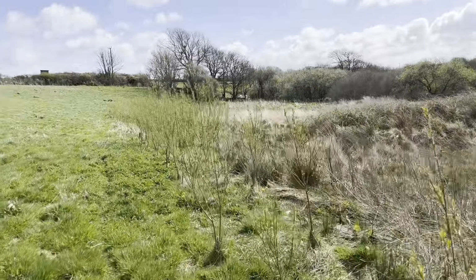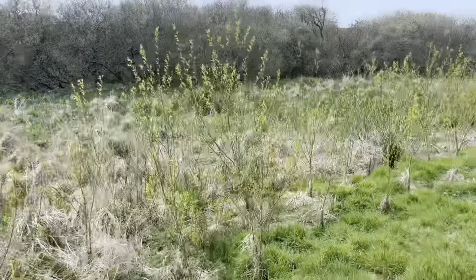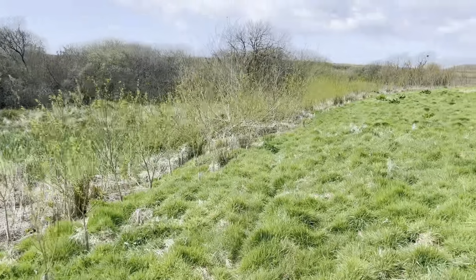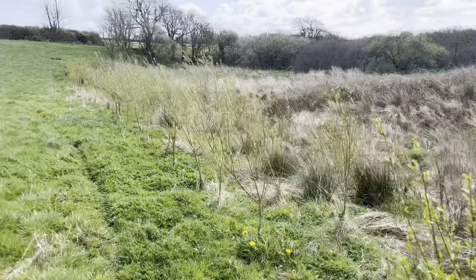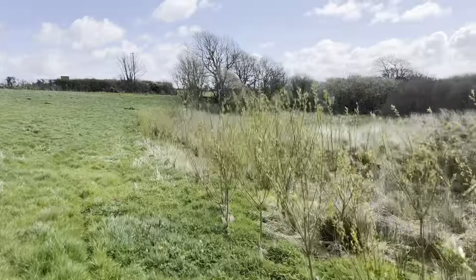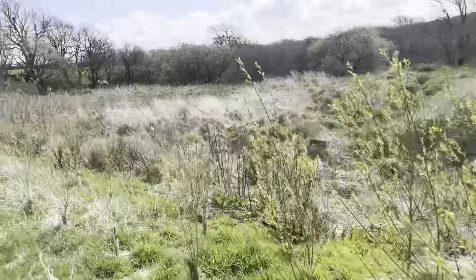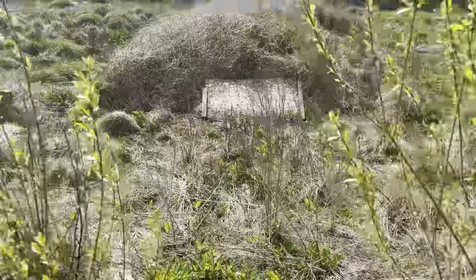Just coming up onto the next pond. Now these willows are really starting to take off. The warmer weather's kind of arrived, but just the sun hasn't yet. So hopefully give it another week or so, and hopefully the reptiles start showing themselves again.